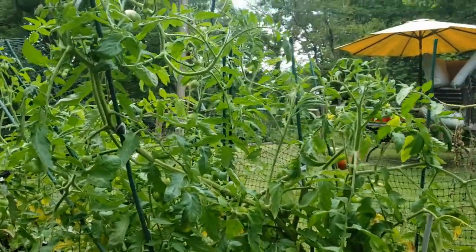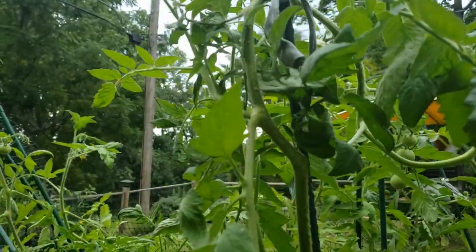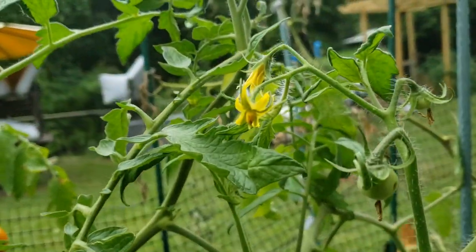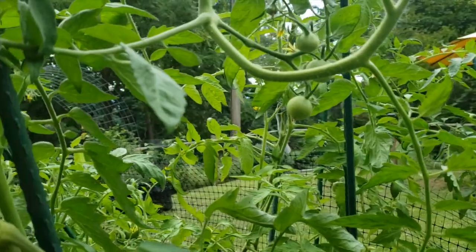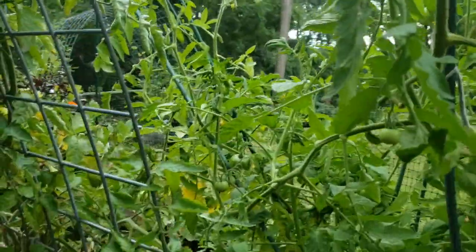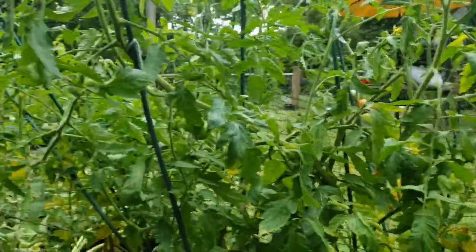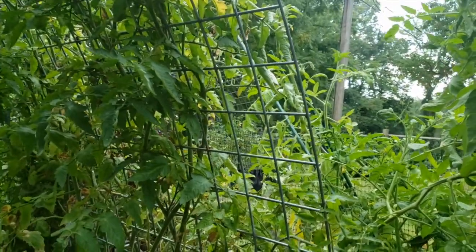Nice green color. And there's still a lot of blossoms, which I was super excited about this morning. I noticed that I still have a ton of blossoms, which means potential for more fruit. So I don't think this guy's done giving me some tomatoes, so that's great. And I did have to restake most of them. They were totally falling over, but they rebound really fast, so they did.